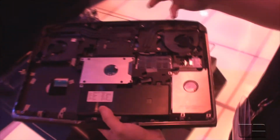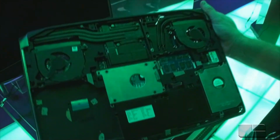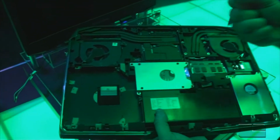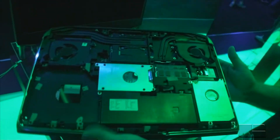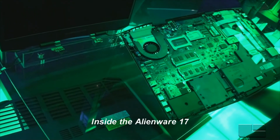So yeah, man, it's all about upgradability. It's all about being able to get in there if you want to, but really showing off how strong, how much attention to detail we put inside. All of these parts in here, they're all magnesium alloy, so it's all real strong and rigid. So it's not going to just fall apart on me. This thing is not going to fall apart on you, man. Even if I bang it against the monitor, it still might not break.